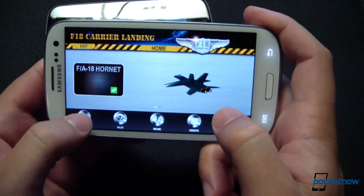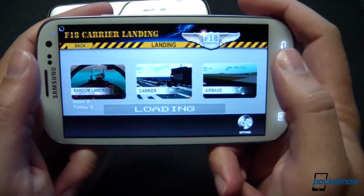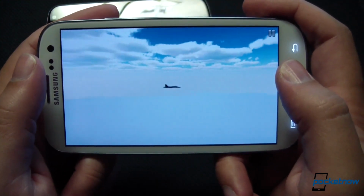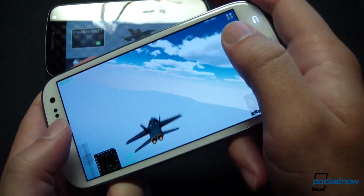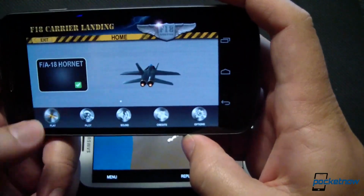And we'll just do a little bit of flying around, see what the responsiveness is like. Yeah, that plane will work fine for me. Let's go landing on the carrier. I tried this out a little bit before shooting this video. This is obviously not the most demanding game, graphically speaking, but it's not exactly a text adventure either. Great frame rates, nothing to complain about there.